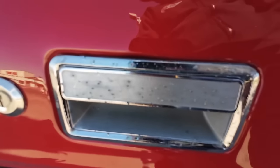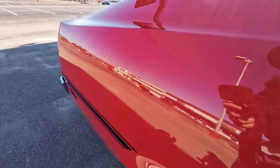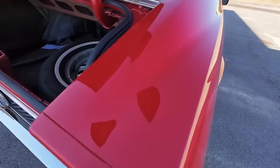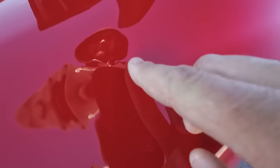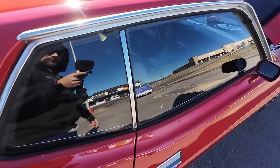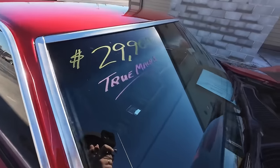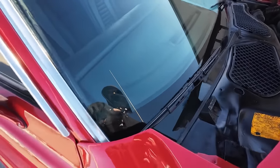Hitting on the door handle. Scuff in the back here. Front windshield looks pretty good. It's not bad.